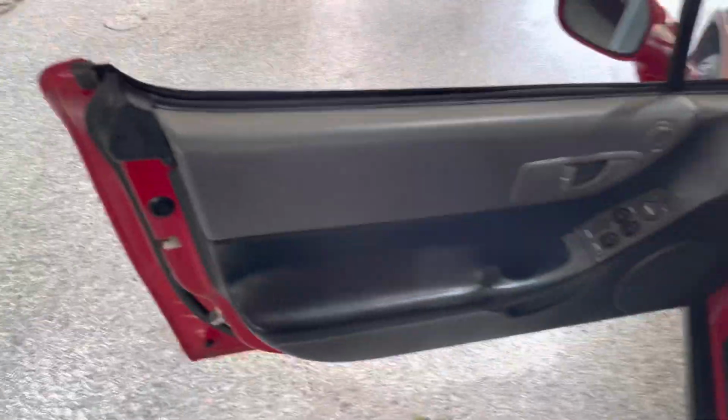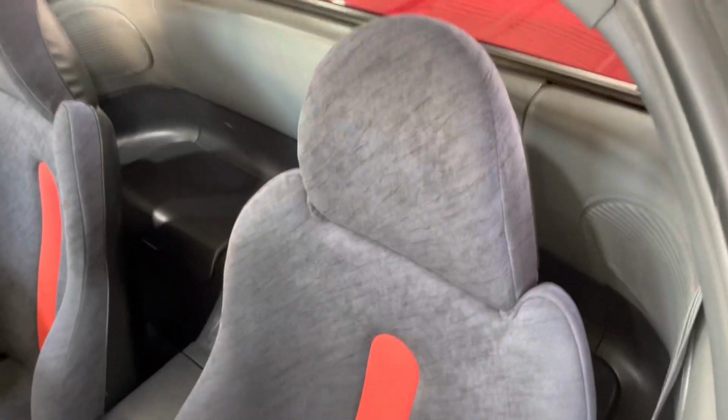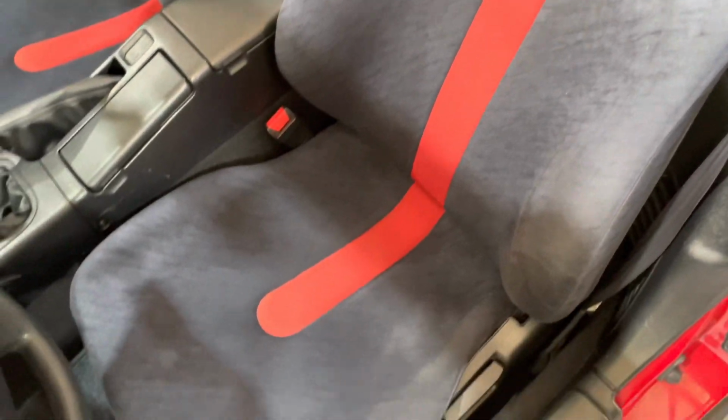at the interior. Interior is nearly mint condition. Door panels show zero issues. The little cool SI seats are basically perfect. Even the bolster, it's basically perfect. A little bit of the stitching on the Del Sol part is worn, but mat's in good shape. Carpets underneath are absolutely perfect.